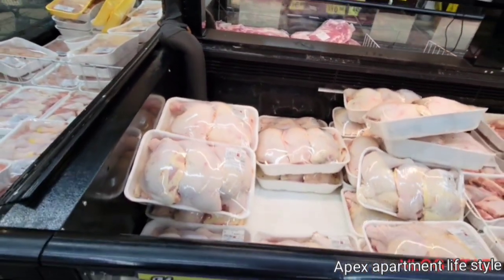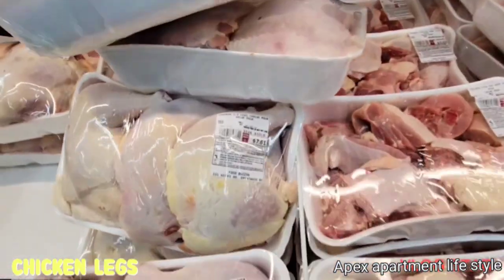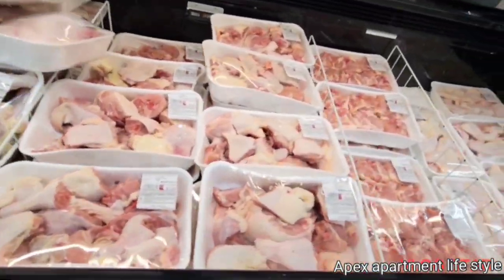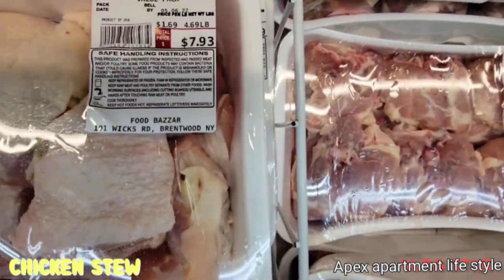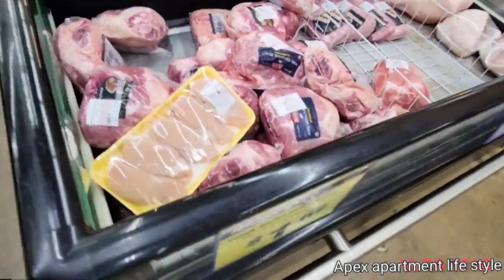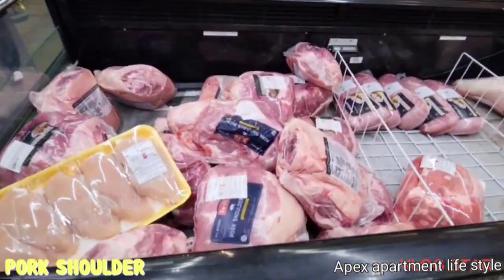We're moving along. This is chicken leg. Big chicken legs. And if you want to do chicken soup, it's already cut. Moving over, this is the pork shoulders, pork.